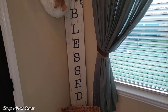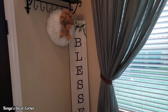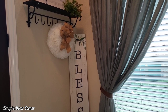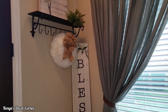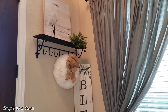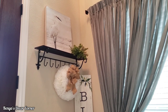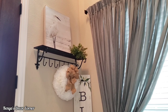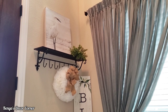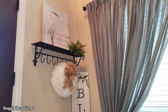And we have this blessed sign that you guys saw me haul early in the spring from Ross. So I'm using it there. I was debating as to whether or not I was going to keep that sign, but I'm glad I did. Then I have my coffee filter wreath that you guys saw me make last year. And if you didn't see that video, I will have it linked down below so you can check that out. I think it only cost me like $3 to make that wreath, and I just added a burlap bow on it. And on top, I just have a picture and some greenery. So I'll bring you guys in a little bit closer to see the look.